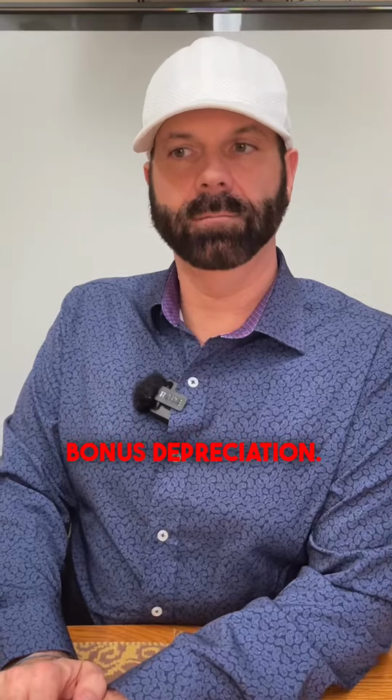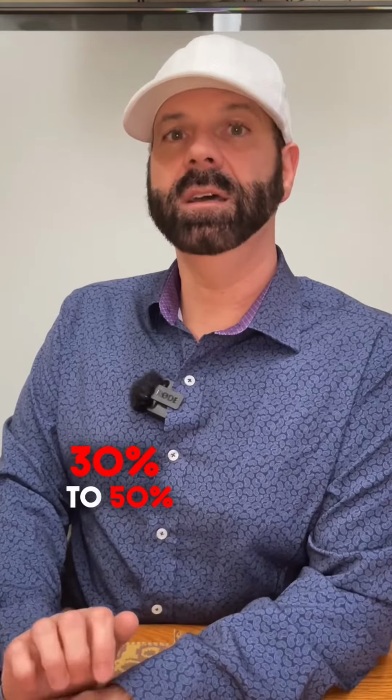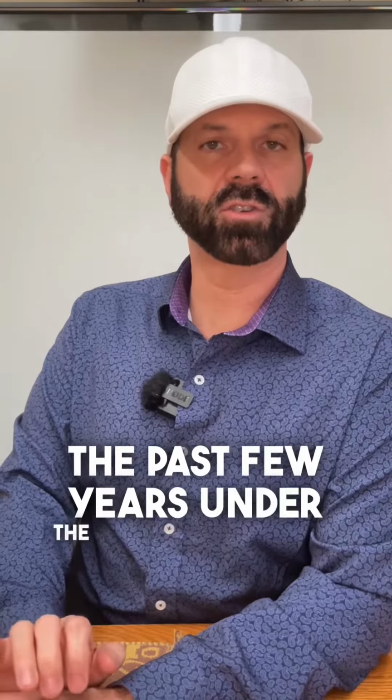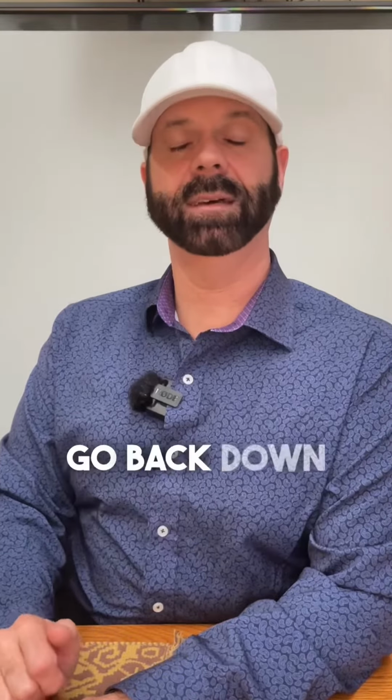Bonus depreciation. Bonus depreciation has different percentages over the years, ranging from 30% to 50% to newly unseen 100% the past few years under the Trump administration. In 2023, I believe it's scheduled to go back down to 80%.